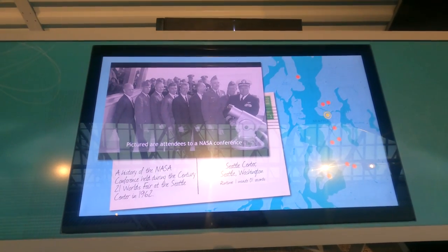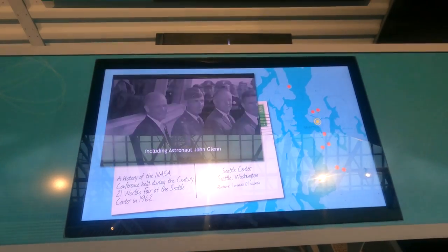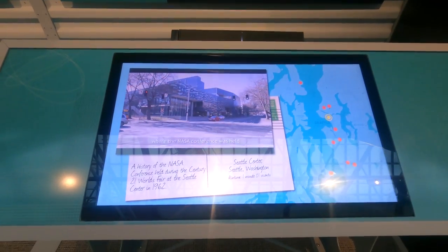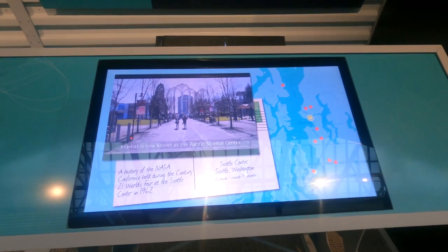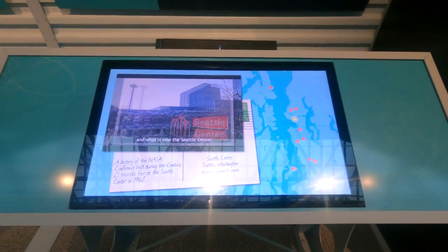Pictured are attendees to a NASA conference on the peaceful uses of outer space, including astronaut John Glenn and then X-15 program member Neil Armstrong. The Opera House, where the NASA conference was held, and the U.S. Science Pavilion, where John Glenn performed the dedication of a NASA exhibit in what is now known as the Pacific Science Center. It all happened at the fair and what is now the Seattle Center.